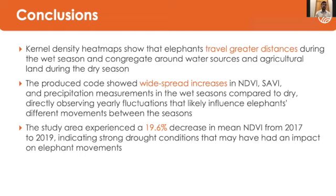Future studies taking into account recorded crop raiding events can further support this theory. We also noted that the study area experienced a nearly 20% decrease in mean NDVI or vegetation health from 2017 to 2019, indicating strong drought conditions that may have had an impact on elephant movement.